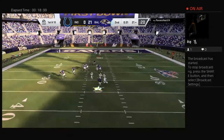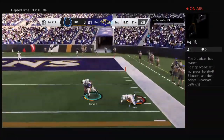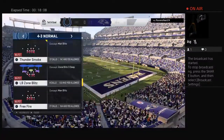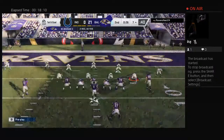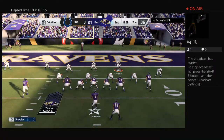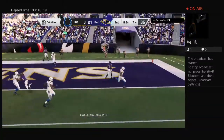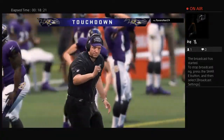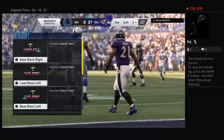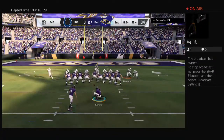Jackson now. This one complete to Ingram. And brought down, but not before they get it inside the 10 to the 7. The Ravens going to use the second of their timeouts as they'll stop the clock with 26 seconds to go until halftime. To throw is Jackson, and he'll take it into the end zone for a Ravens touchdown. A 7-yard touchdown grab as the Ravens push further out in front.